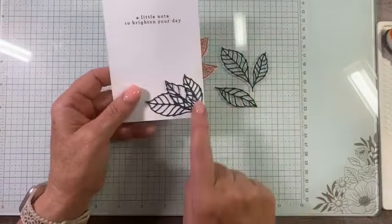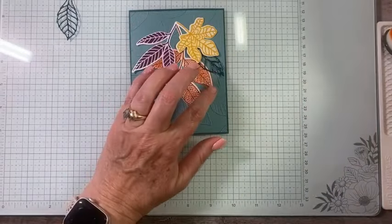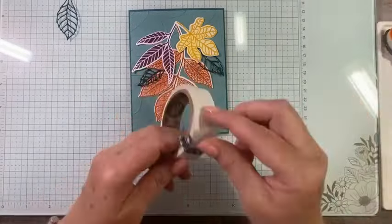And this is exactly why I left this open. And I'm going to go like that. So what I'm going to do with these, I'm going to take a glue dot. I'll pull that out, stick that on there, and then just going to lift that up and get it in here where I can tuck it in where I like it.